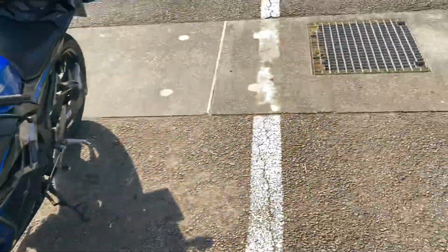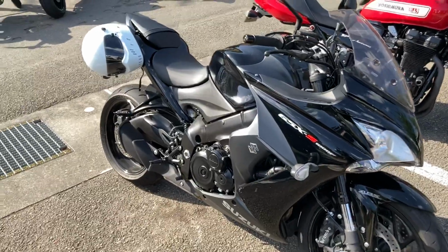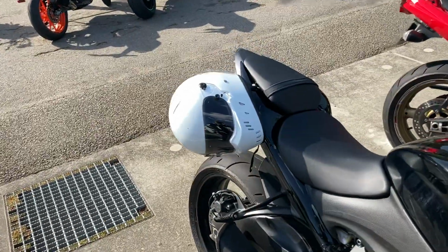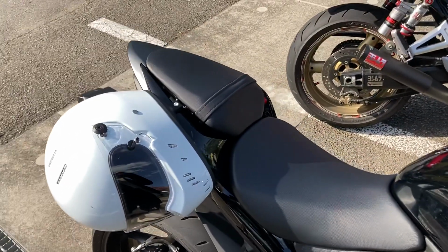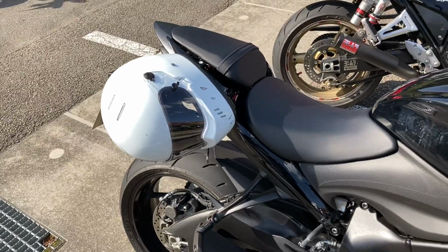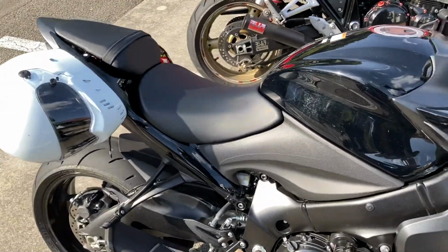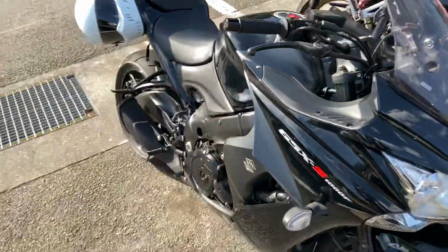There's my bike. By the way, I'm using a new helmet. My old helmet was just falling apart on me. It was a cheap one anyway. This was also a cheap one, but I'm not happy with this helmet. I'll talk about that another time, but I don't like it. Need to get a different one.